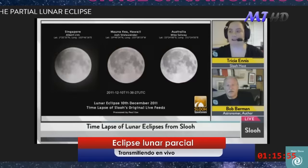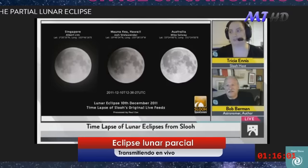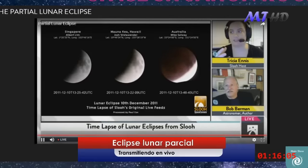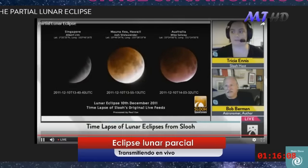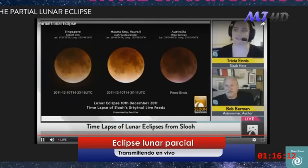You can see, of course, if you're looking at our live show right now, some lunar eclipses that we've actually captured using SLU and some really nice cameras, showing the reddening from the umbral phase. It's just really awesome to watch, especially sped up like this, to really see those changes.